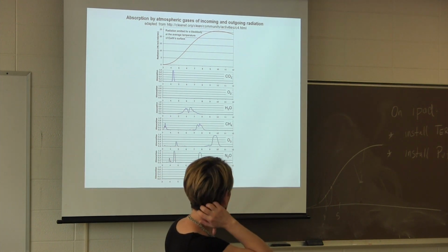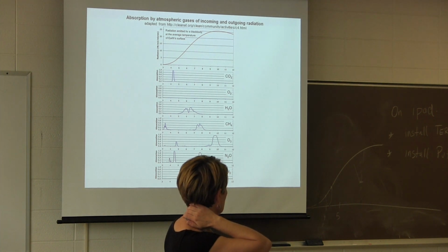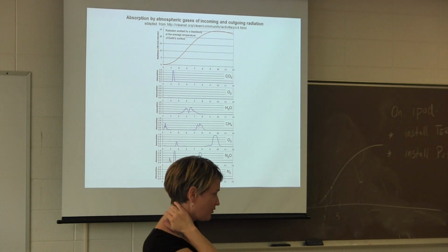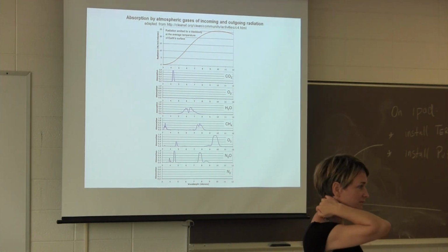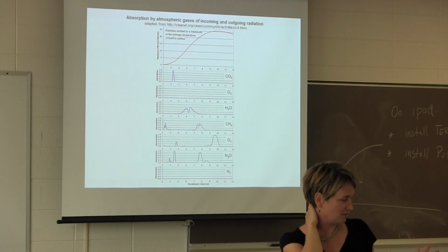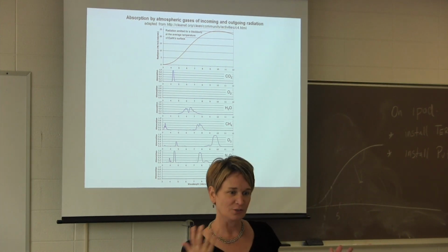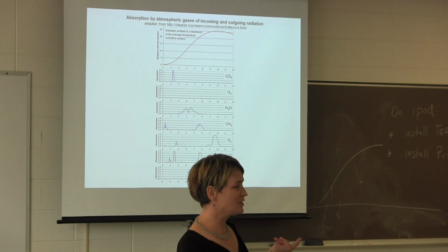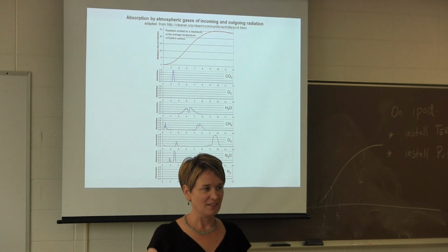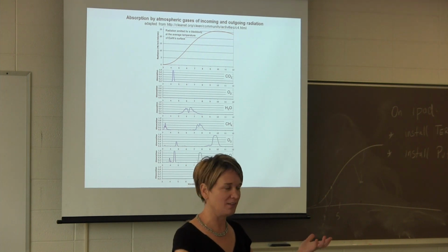I don't have them all up here. This is just the middle one. What about the most abundant gases in the atmosphere? How'd they do? What are the most abundant gases in the atmosphere? Nitrogen and oxygen. So what did they do? Did you expect them to do anything? They don't have a vibrational mode, right? I think we talked about that.